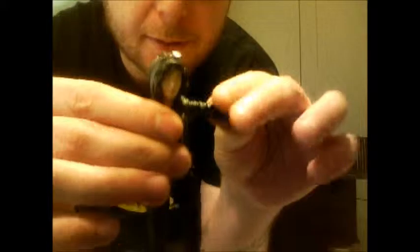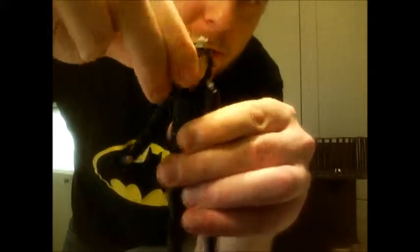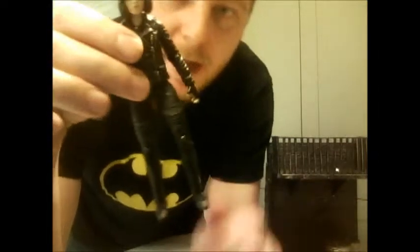Just to say, all of these Gotham figures, all their arms rotate all the way around. She has got a rather springy head joint. I don't want to push that just in case I break it. Not very much up and down. Her head feels a bit loose now, so I'm not going to play around with it too much.